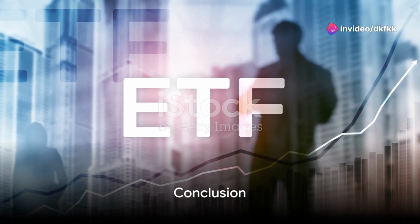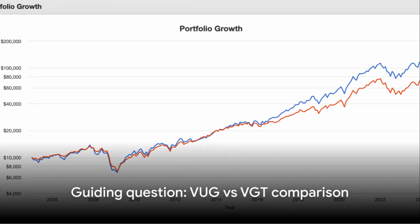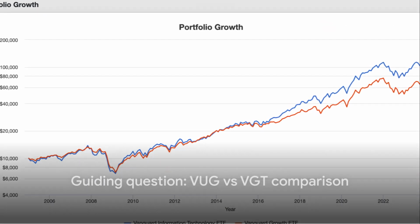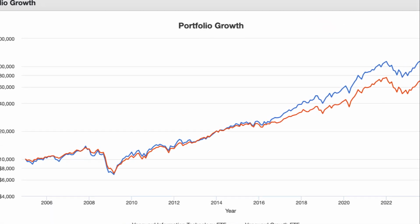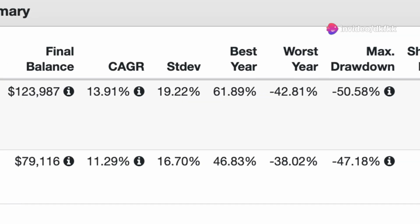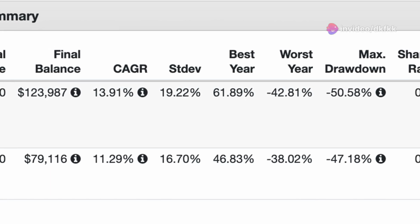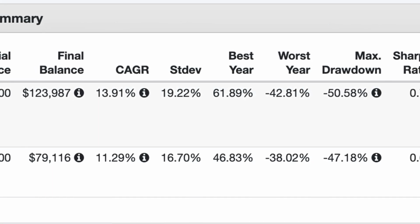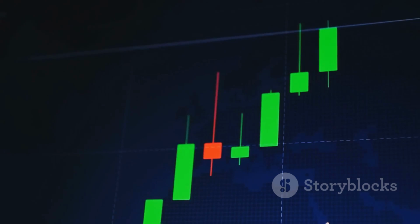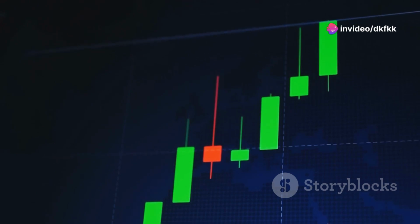So, which ETF between VUG and VGT would give you better returns? This question has been our guide throughout this discussion. Looking back at our analysis, the Information Technology ETF had a higher compound annual growth rate of 13.91% compared to the Growth ETF's 11.29%. This indicates a stronger growth rate for the Information Technology ETF over the period we analyzed.